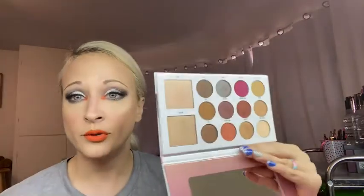Another one that I've mentioned is the Manny MUA and Morphe collab. Not that this is a bad palette. I think it's fine. I did a review on it. The shadows are pretty. It's a nice neutral palette. It's a good travel palette. You've got some highlighters. I just don't know how much I'm gonna actually use this, and I hate to have makeup sit in my drawer and just rot and not get used.